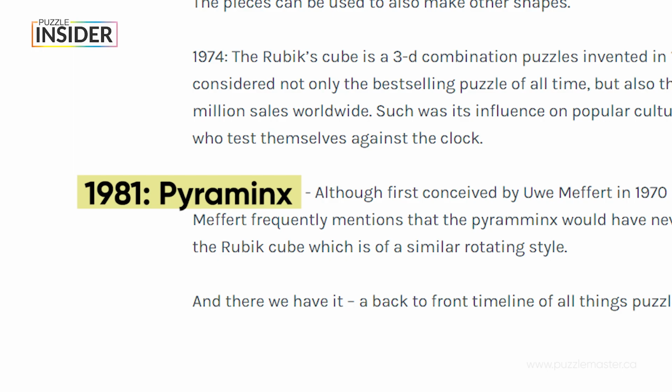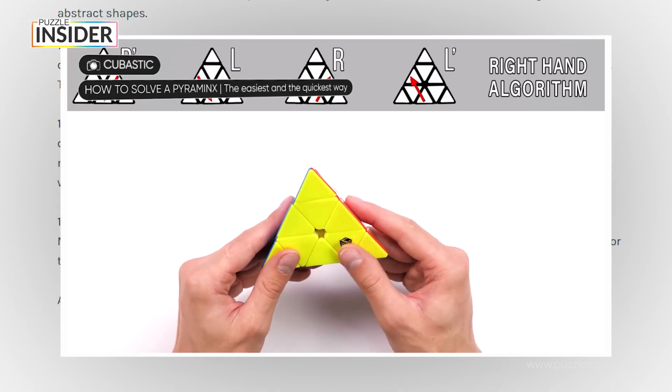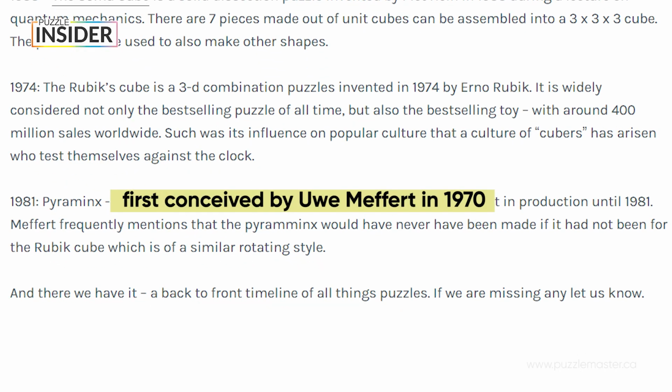And the last major invention in the history of puzzles is the Pyraminx from 1981. A sequential movement puzzle similar to the Rubik's Cube but in a different shape and with slightly different mechanisms. It was invented by Meffert, who later became one of the biggest twisty puzzle inventors of all time. And that's it for the history of puzzles.